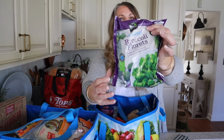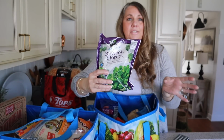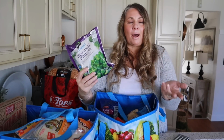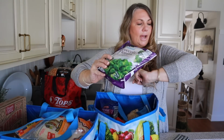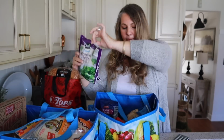I also got a bag of their frozen broccoli. I love this just to have in the freezer. My kids love broccoli. It just makes a really quick and easy side. Pop it in the microwave for a few minutes and boom, broccoli is served. I'm going to be using this for teriyaki chicken this week, but maybe something else too. So that is the broccoli.